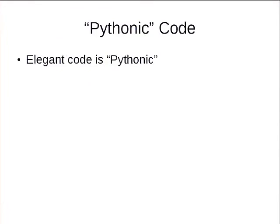In the Python community, we talk about Pythonic code. Pythonic means taking advantage of the features of Python. It's Pythonic if you're using the built-in features effectively and writing code the Python way. There's a bunch of common idioms in Python that everybody likes to use, and these idioms tend to be efficient, because if they weren't efficient, nobody would want to use them.